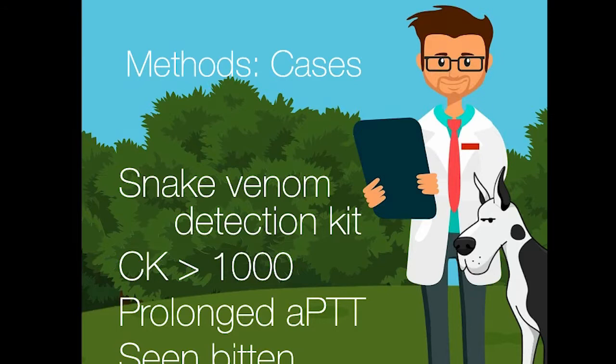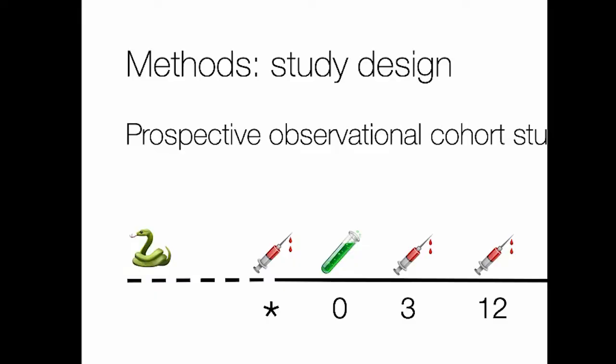For my control arm, I enrolled 20 dogs of any age, sex, non-Doberman Pinscher breeds and non-Greyhound breeds, with a normal hemogram, biochem, and coagulation times. So my study was a prospective observational cohort study, and this just shows the study design of my patients. Essentially, they'd been envenomed at some point prior to presentation. Then on presentation, they were enrolled into my study.